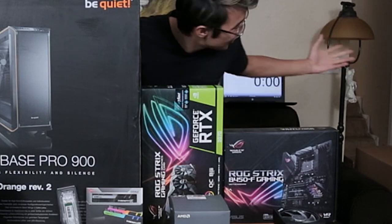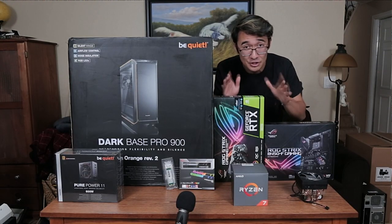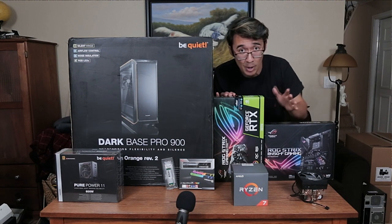The rules are simple. As soon as I start the timer, I'm gonna try to put this computer together as fast as I can, and it officially counts as built once we see a post on a monitor.